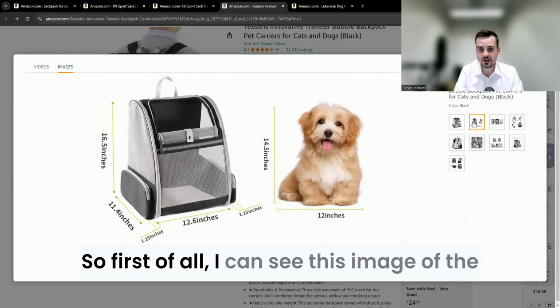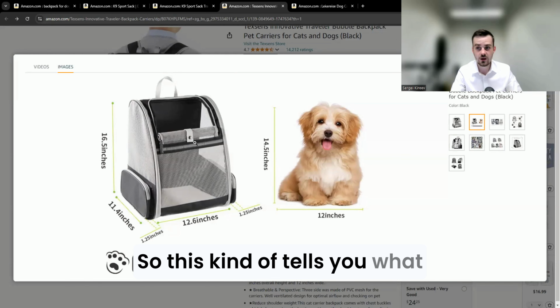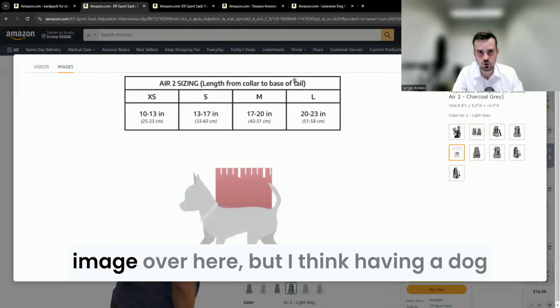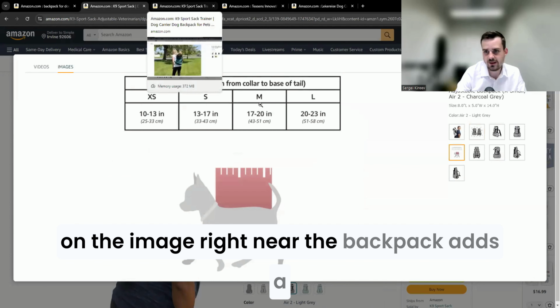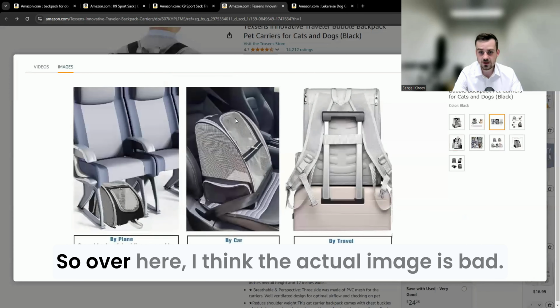So first of all, I can see this image of the size of the product compared to the size of the dog, right? So this kind of tells you what kind of a dog you can fit. Again, I know that you have this kind of image over here, but I think having a dog on the image right near the backpack adds a little bit more life to the image itself.